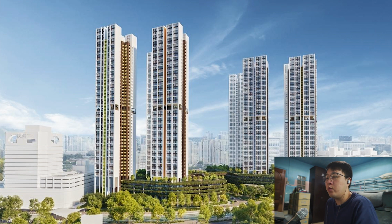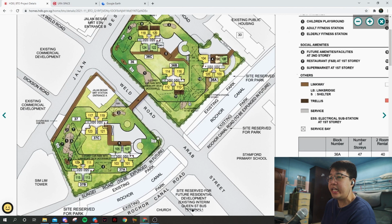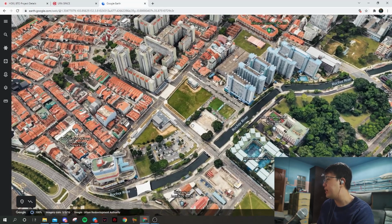Okay, now that we're done with the introduction of how PLH works, let's go through the project itself. Okay, so the project is called River Peaks 1 and 2 because it is built on two sites with Weld Road separating them, and they are both overlooking the Rochor Canal. So if we take a look at Google Earth, this is what the sites look like now.